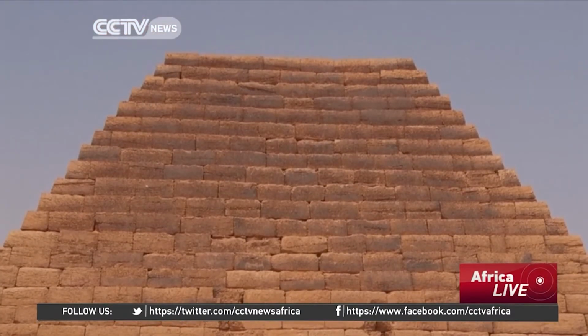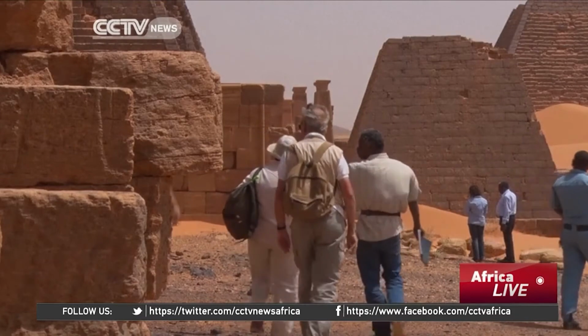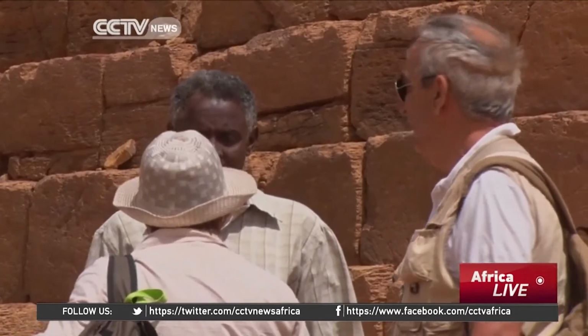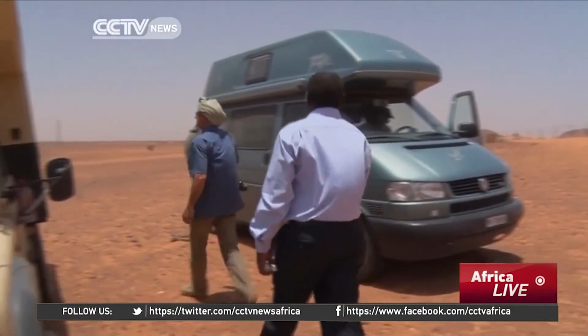Oil-rich Qatar has pledged $135 million to renovate and support the country's antiquities programs in the last few years. But that would not be enough, according to Omar. He says the lifting of sanctions is the only way forward for tourism in the country.